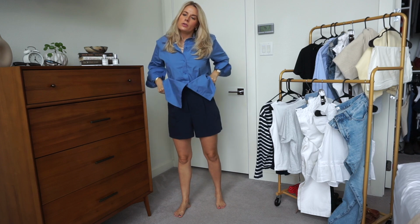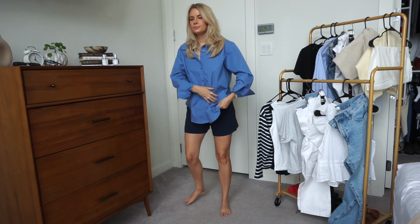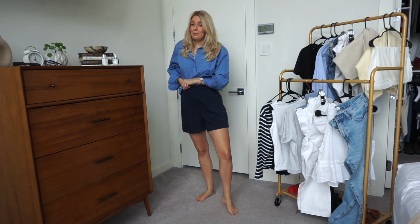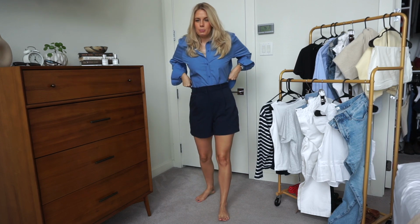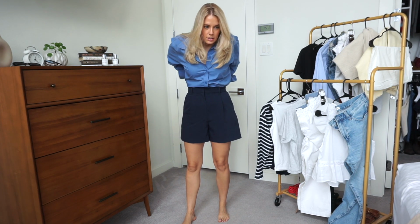Okay, so these are on. Perfect. Okay, we're gonna have to pivot. So I don't know what I'm doing with this outfit. I do like this blue with this blue. I think it's pretty. Let's do a full tuck around.